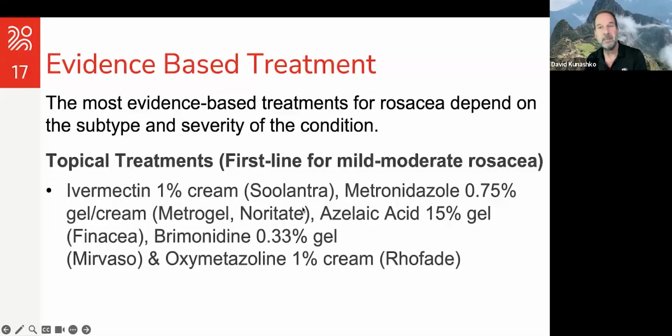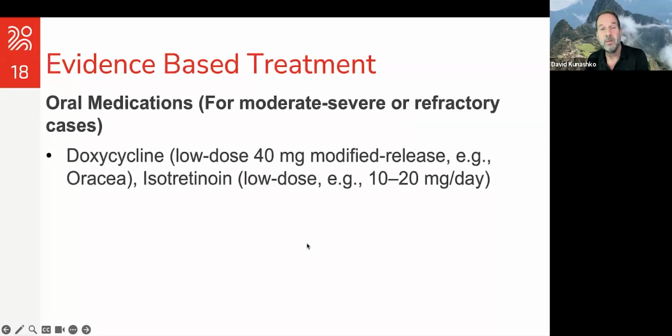So, evidence-based treatment really revolves around topical and oral medications. For first line, mild to moderate, you can see there's a bunch of medications. I think everyone's heard of ivermectin because that was the big COVID one. I'm not going to comment on that, but these ones are often used, and I'm mentioning them because you should be aware of them. There are also oral medications. This tends to be when a condition is a lot more severe, so moderate to severe. So doxycycline, isotretinoin.